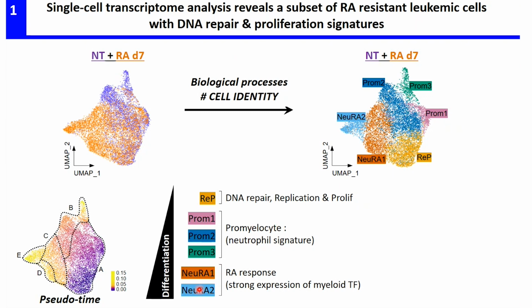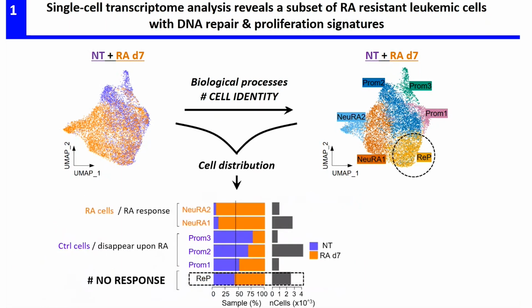We also found 2 clusters, NOERA1 and NOERA2, which strongly express myeloid transcription factors and are located at the end of the trajectory of differentiation. So this is the cluster of cells sensitive to retinoic acid. And we found another cluster with DNA repair, replication, and proliferation signature. After that, we looked at the cell distribution in each cluster. And what we observe is that the red cluster was composed of as many untreated as retinoic acid treated cells, suggesting that this cluster does not seem to respond to retinoic acid.